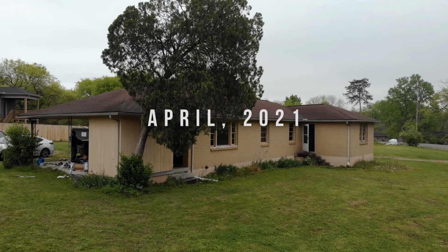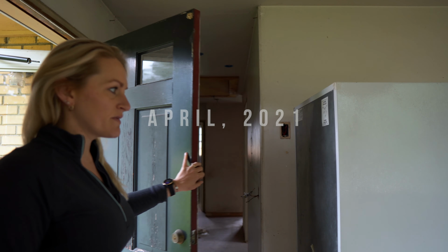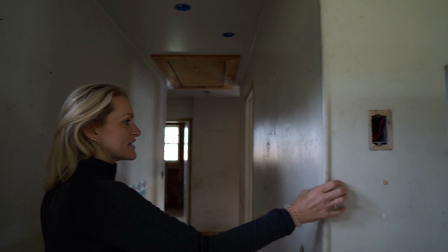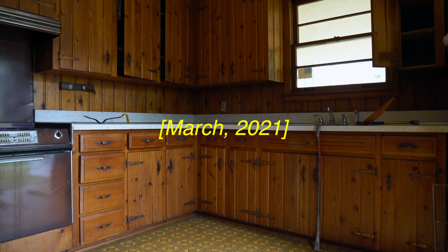In the first unit, you can see this door definitely needs to be replaced. This has been demoed already. Honestly, the reason we were able to save a lot is because it wasn't in awful shape. A lot of times we'll get into a house and it's awful, all the drywall, everything's got to go. This house wasn't like that.